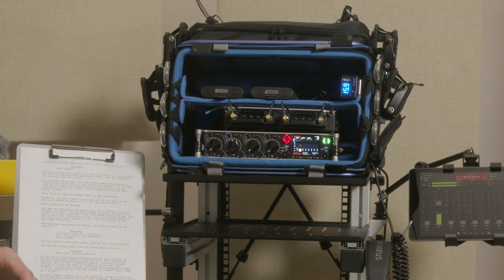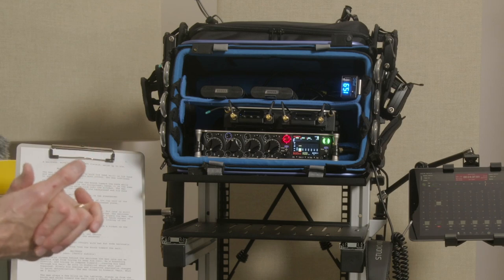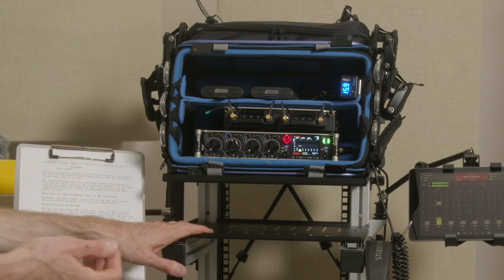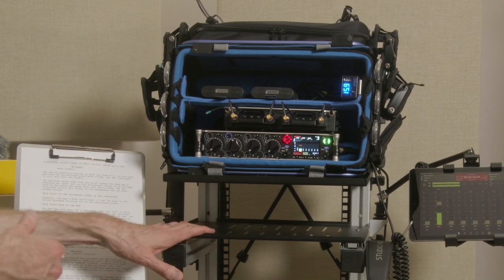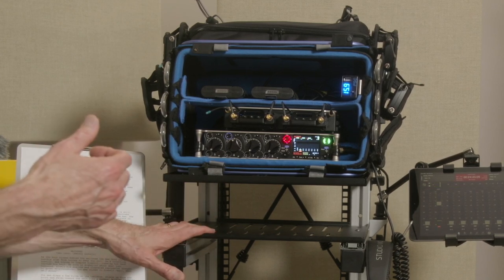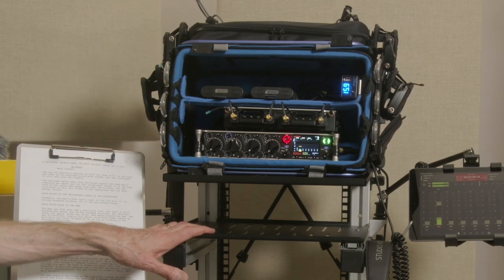So there's a tour of my current sound card. Obviously, it's going to morph over time as I get more experience with it and actually use it on more jobs. I've used it on one job so far, right before the pandemic started in late February. And hopefully we'll be at a point where we can start putting it to use pretty soon.